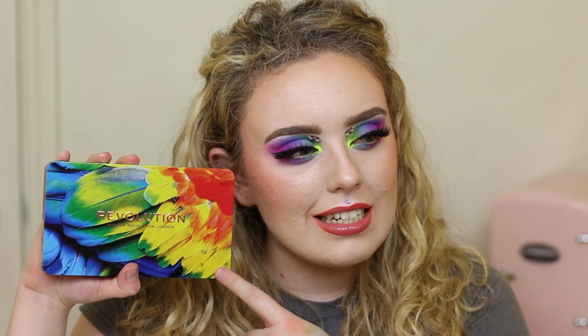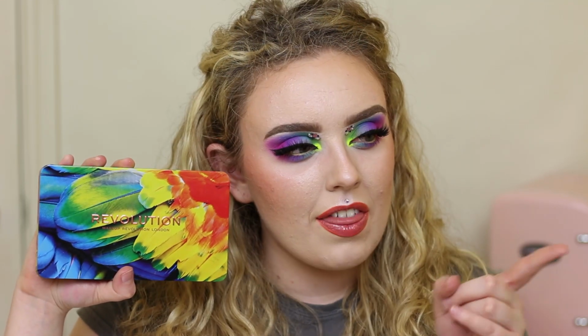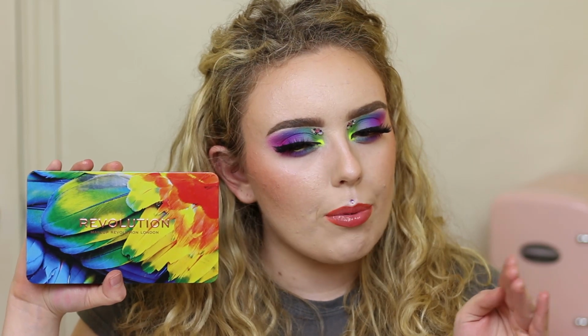I think especially when you look at the tin for this palette, it's so colourful and so bright, so you expect it to translate in that way on the eye, and I personally don't think it does. I think in the monitor it looks a bit brighter, but in real life there's just something that's a bit dull. Upon using this palette a second time, I would not recommend it. I already hadn't picked it up since my review, but I just don't see myself reaching for it anymore. There are better options for rainbow palettes out there. There are better options for Revolution eyeshadows out there. I just had too many problems with it today, and I just don't think this palette is worth the money.